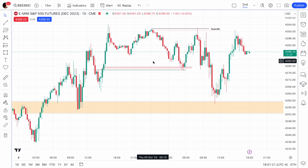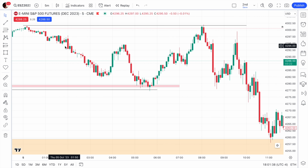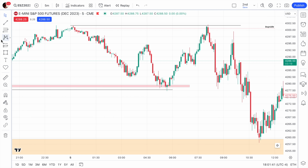So with that being said, you can see here, we swept the sell side right here, came down to induce traders to keep getting short. Let's go on to the 5-minute time frame. We get this market structure shift here above this swing high. And then we return into this 5-minute imbalance. Boom. That's the first accumulation long right there. Boom. And then you're going to get covered right up at the buy side here.